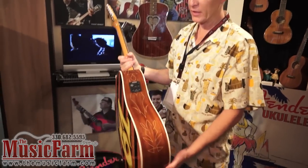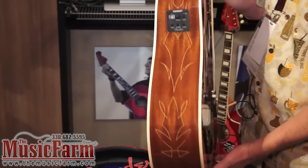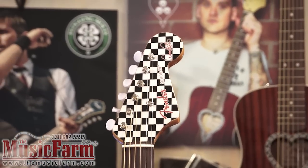And also, lastly, we got our Duane Peters signature guitar. He's a famous skateboarder in the Orange County scene, and he's been doing it for a long time, and he's great at doing artwork, so he designed this guitar. It's got great pinstriping, cool stuff all over the back with the checkerboard headstock. Limited edition worldwide to 500 pieces.